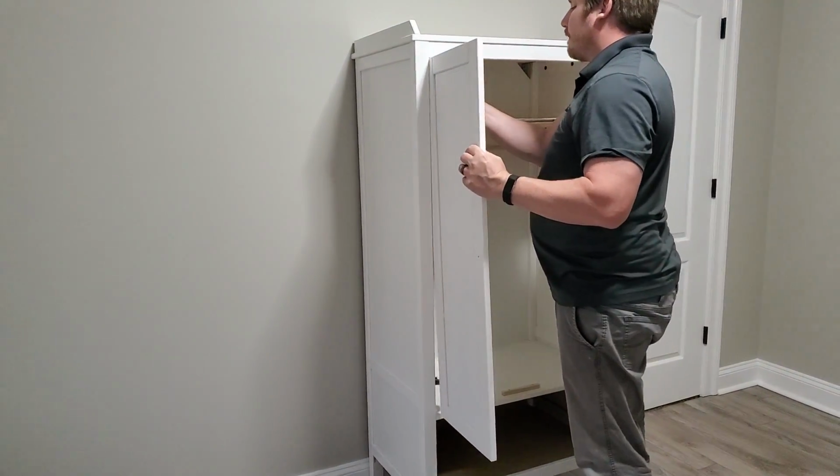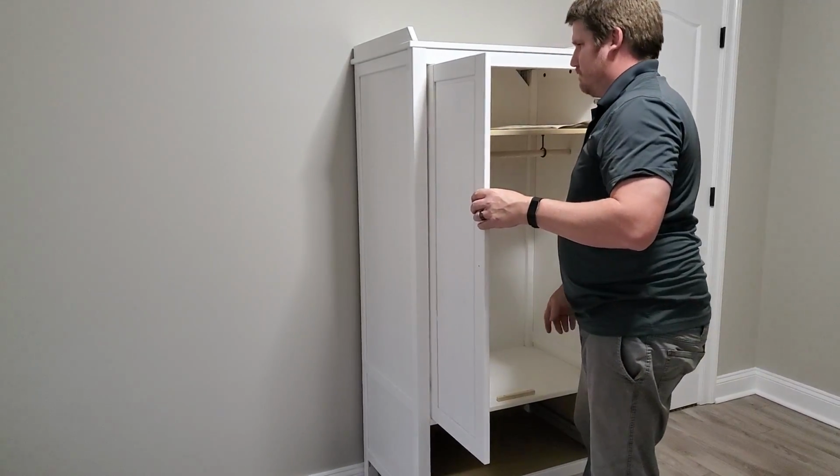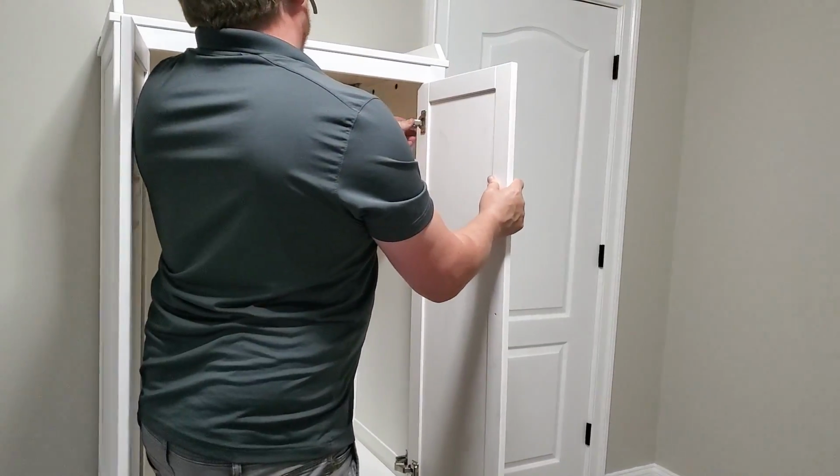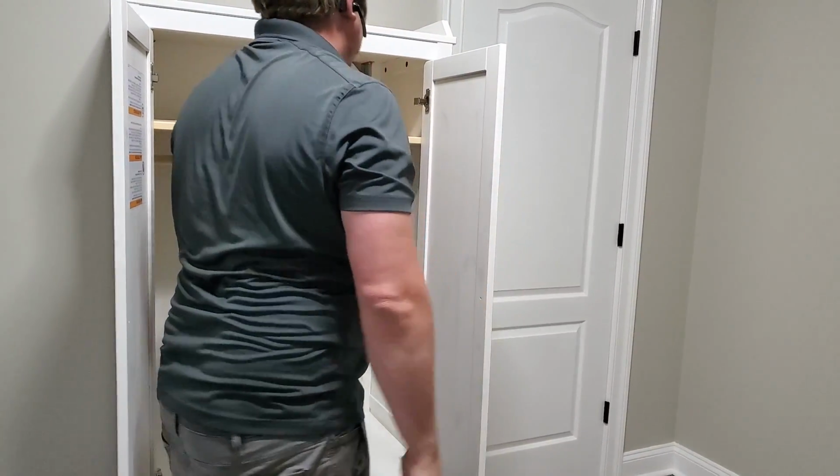Through the generosity of people, we got a closet that I wanted for baby. So I cannot wait to hang up all his little clothes in there. It's going to be so cute and extra storage in here.